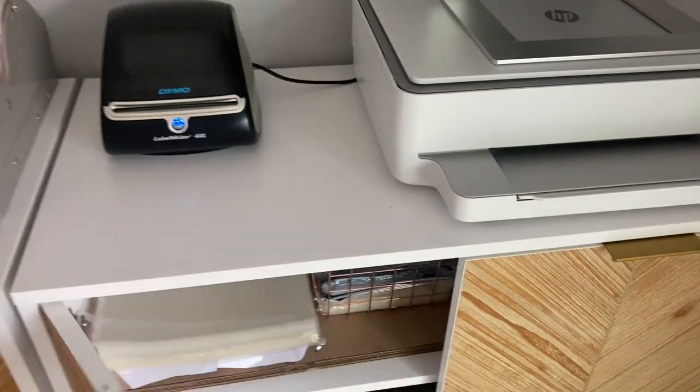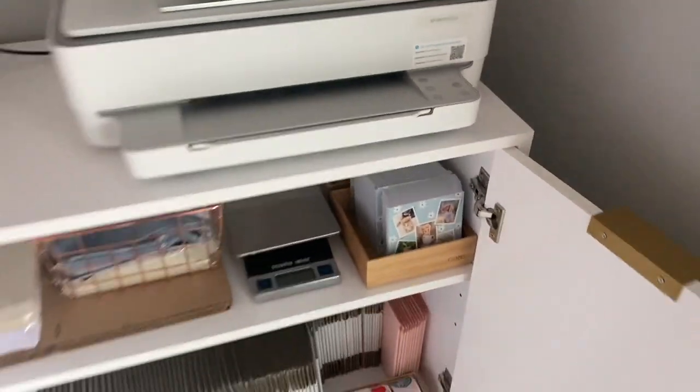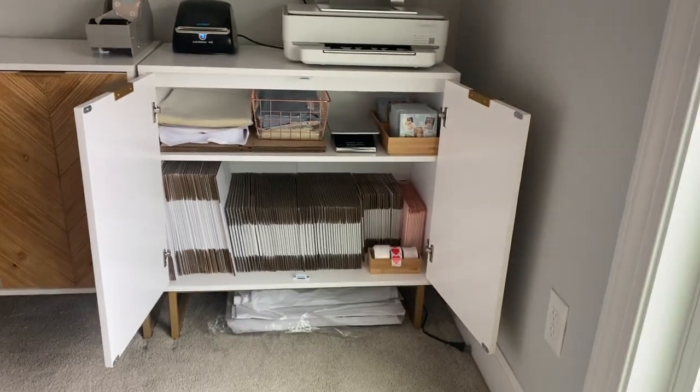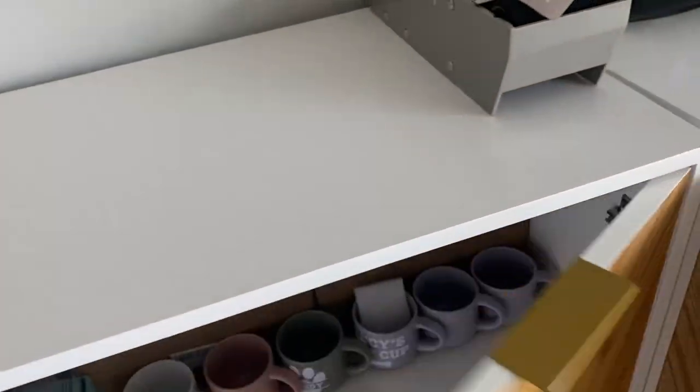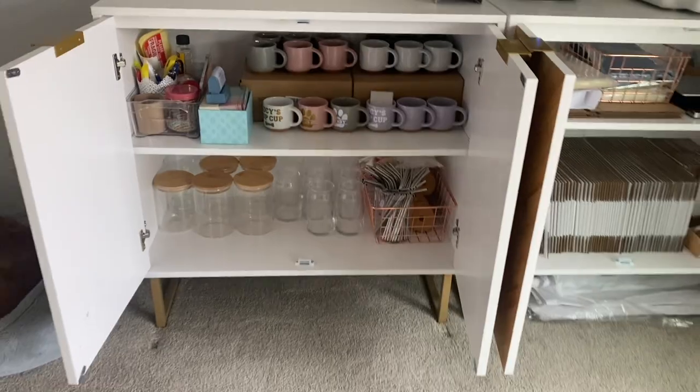Under this first cabinet, we have our shipping materials, boxes, inserts, stickers, all the good stuff. And the second cabinet here is full of the adorable pup cups and dog treat jars. All right, that's it for my office renovation.